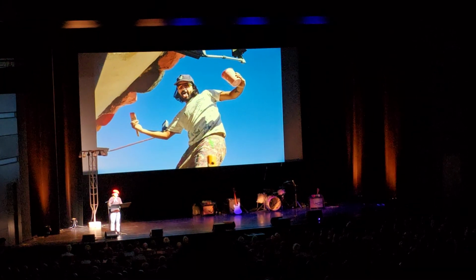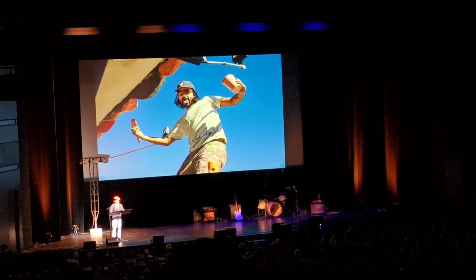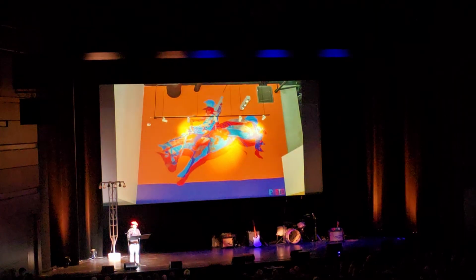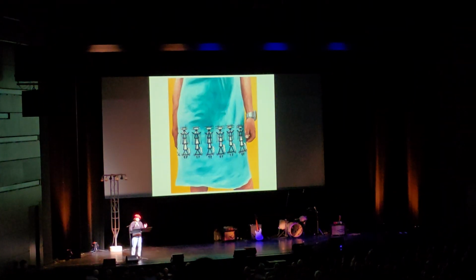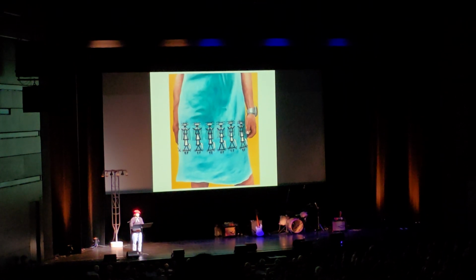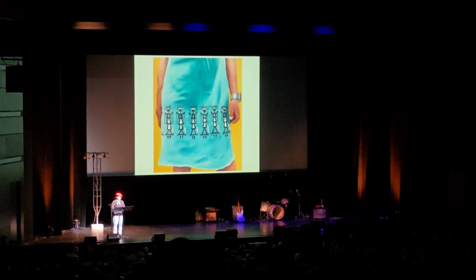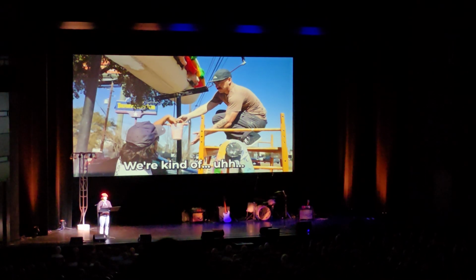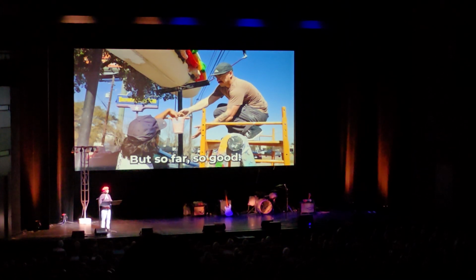Gabriel's artist name is Paste, and the day I was out there, he was joined by another artist named Eric Ross. Both of them are longtime creatives who work on projects like this, and this, and this. All of which is to say, they typically create art on flat surfaces. As I found out during our interview, this was their first time rebuilding giant fake sandwiches. We're kind of winging it a little bit. But so far so good.